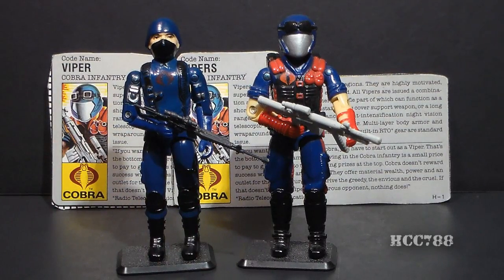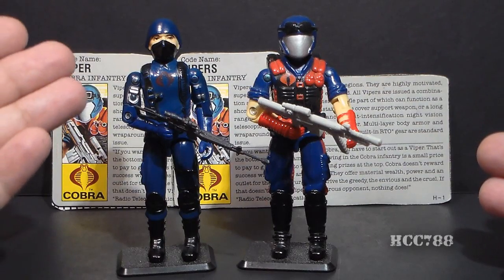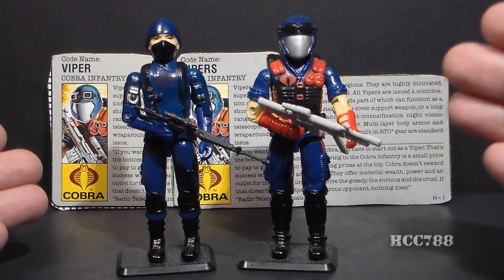In public appearances that I have attended, Mr. Hama has referred to these blue shirt Cobra soldiers as Vipers. However, I imagine these working better as separate units, with these blue shirted Cobra soldiers being the lowest ranked combat troop for Cobra, with the Vipers being one step above them.